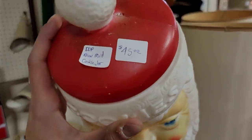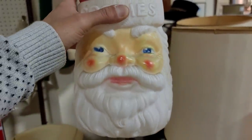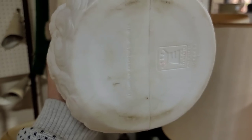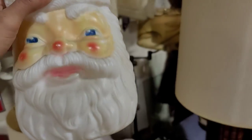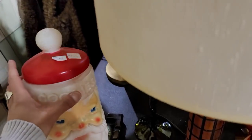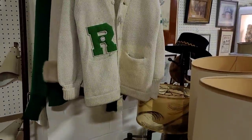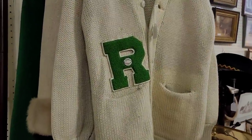Now, I did find the head before. $45 is very fair for this, by the way, especially with the hat. To be honest with you, I was very tempted at getting this for reselling, but I did find the hat and made like a huge assemblage out of it. Look, it's a sweater from Rydell High.